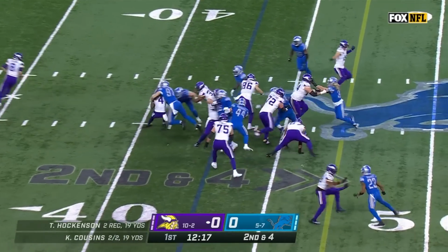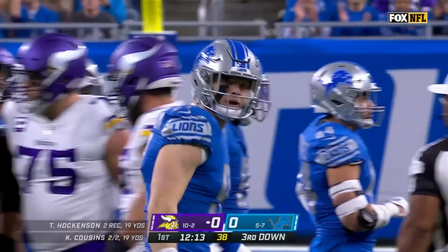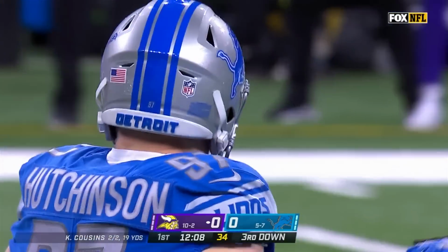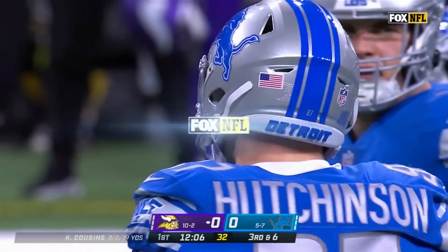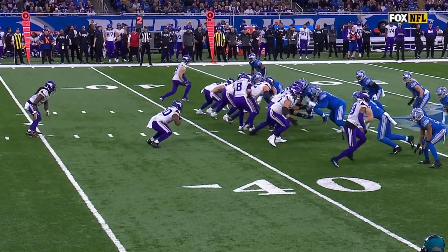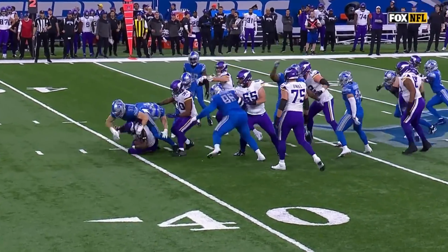Second down and 4, the toss to Cook. The fullback, C.J. Ham, was leading the way, and it's Hutchinson who comes up to make the tackle for a loss of 2 yards on the play. Yep, and right on cue. Watch what Hutchinson does. In this two-point stance, he's able to go up and under on the offensive tackle, and when you do that, now he's taking over the gap, right? There's no one to block him. Dalvin Cook has no chance.